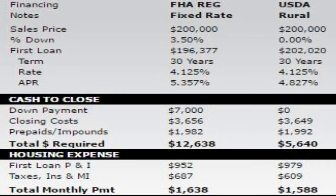Okay. And you had some quick numbers that you wanted to share. If I can hold this up, hopefully this comes out okay on the camera here. I'm actually going to post this up on the blog so you can see it. But here's a quick example of it. Estimated $200,000 purchase price for FHA and USDA. And as you can see, even though there is no money down with the USDA, the payment ends up coming out cheaper than the FHA.